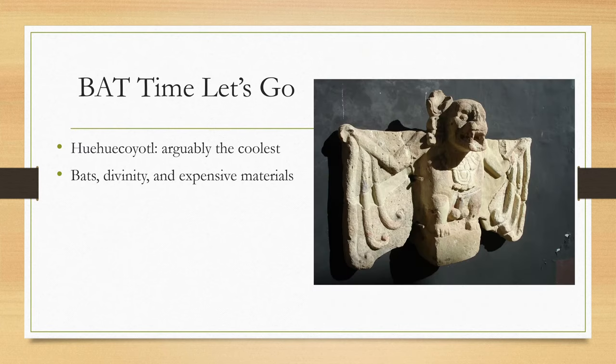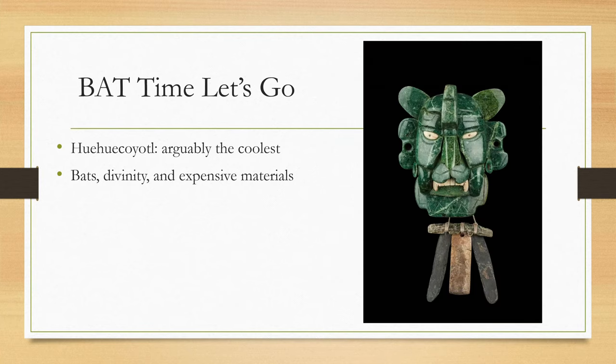Bats. Bats were a big deal even during Mayan times. I mean, that's more around the time of the Greeks, since they were associated with the divine and luck. A decent number of depictions of a bat god would have stood above the entrances of tombs for this reason. This mask in particular is made out of jade, one of my favorite materials in art. I mean, just the amount of craftsmanship alone that goes into this sort of thing is astounding. I love it so much.